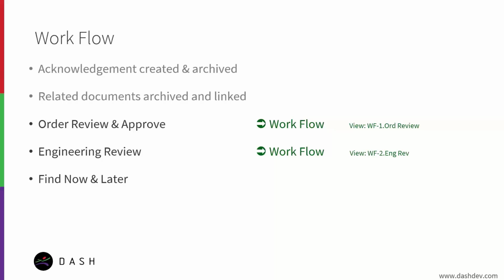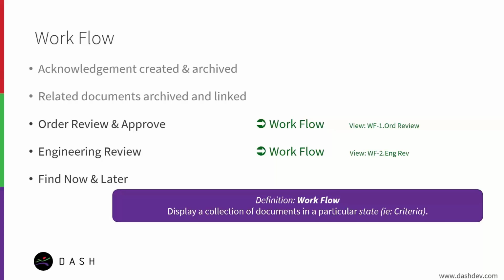So I'm going to show you how this works here in a moment, but a couple definitions first. When we talk about workflow, there are a million definitions when I talk to people about what that conjures up in their mind. In DDX terms, workflow simply means display a collection of documents that are in a particular state, right? They're approved or not approved. They've been approved by the manager here and they've been dealt with by engineering or by accounts payable or wherever it may be. That state can be expressed as the criteria that we use to display that particular subset of documents or that particular collection. So what are the criteria used there?